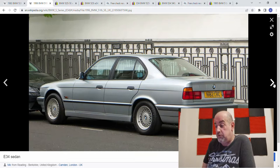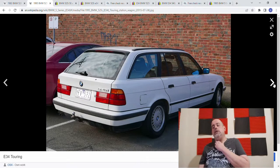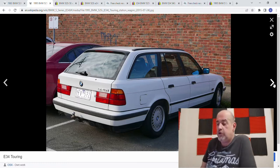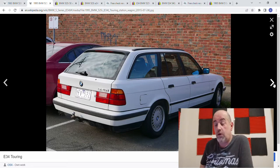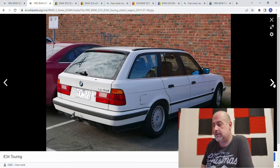Again, I'm just flipping through a few looks here. Of course, later, I think it was '91 in the UK, the Touring came out, which was quite popular and very collectible today. Some say more so than a sedan, but as you'll get used to me, I love a sedan. I love the styling of a sedan. I'm not really a family guy, I'm not putting dogs in the back, so I tend to pick saloons over estates.